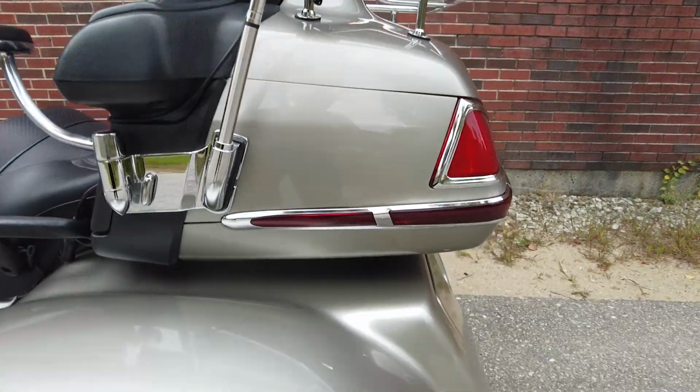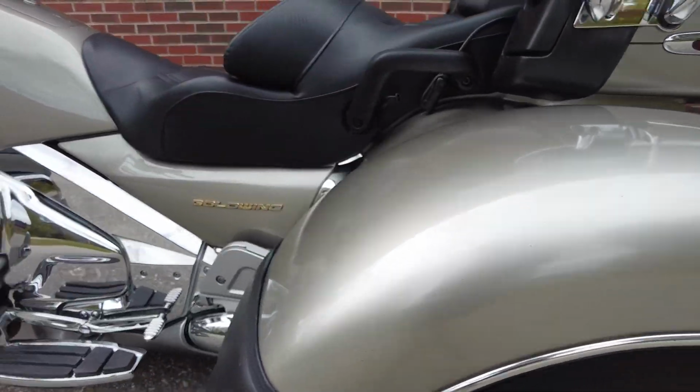This vehicle has received our premium service and detail and comes covered under a 90-day nationwide warranty.